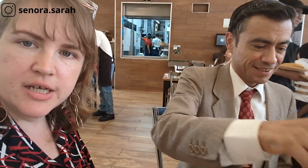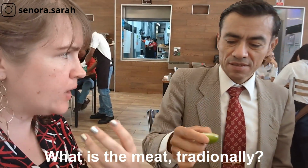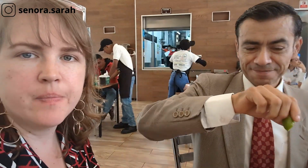This is on the side. You choose. You can put in a little spicy salsa if you want. And there's some more dried chilies. And there's different kinds of meat. Traditionally, the meat is... Oh yeah, you gotta put in lime.